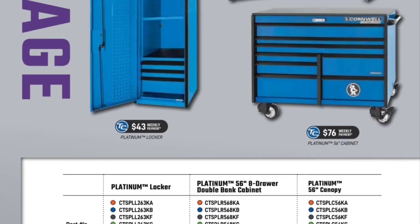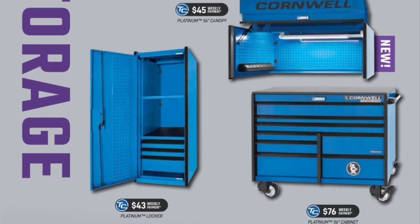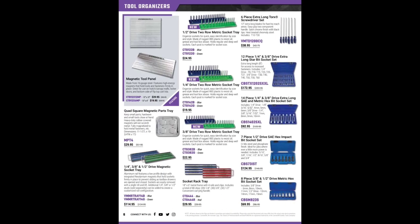It's just tools, okay? We got the platinum toolboxes. Once again, you can buy them for so much a week. Cornwell took the price out of them, the Pro Series.